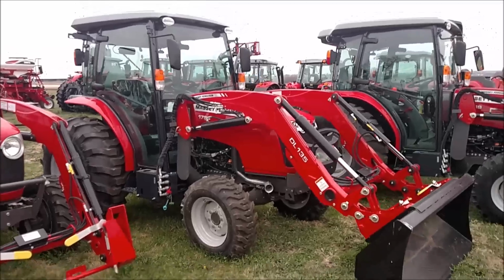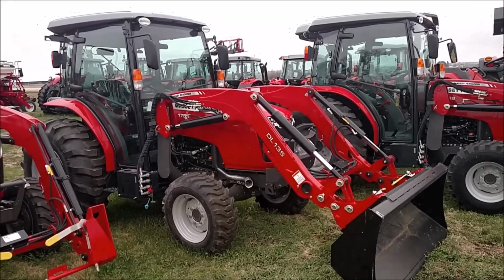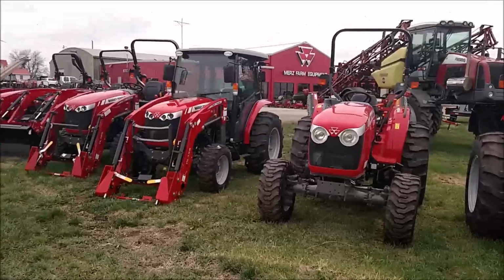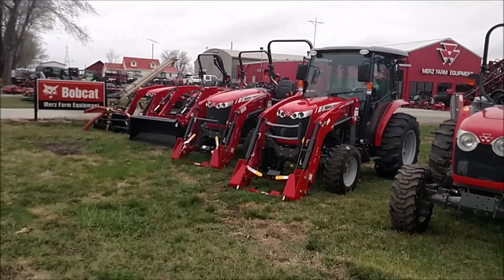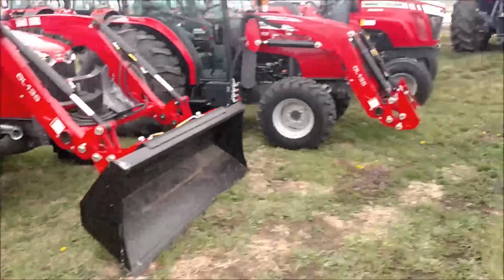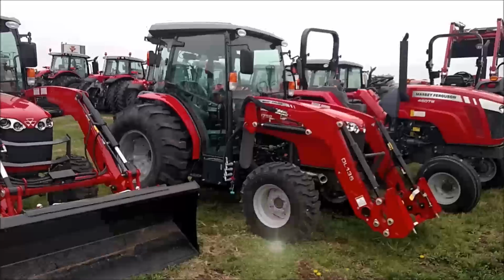1754, so there's your 54 horsepower. Got the DL135 loader, same as the 1758 had over there. A little bigger loader than what the 36 or 42 had on it. Again, the cab option.